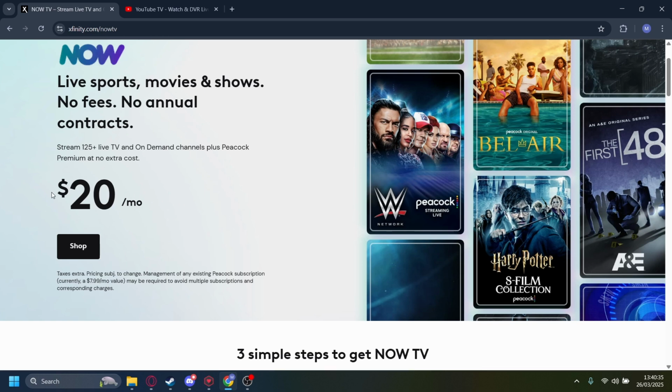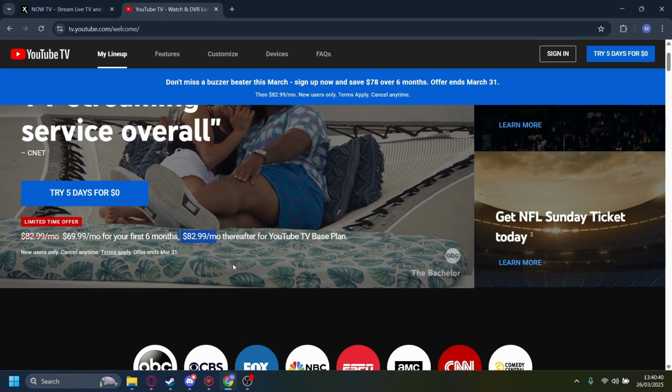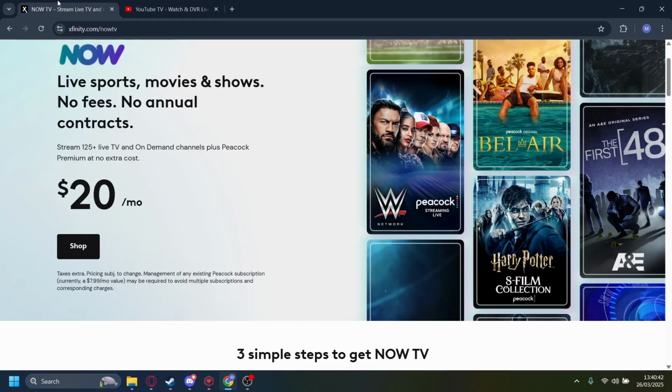Xfinity's new live TV plan starts at only $22 per month. Meanwhile, YouTube TV's plan starts at a whopping $82 per month. What's the catch? Why is it so cheap?